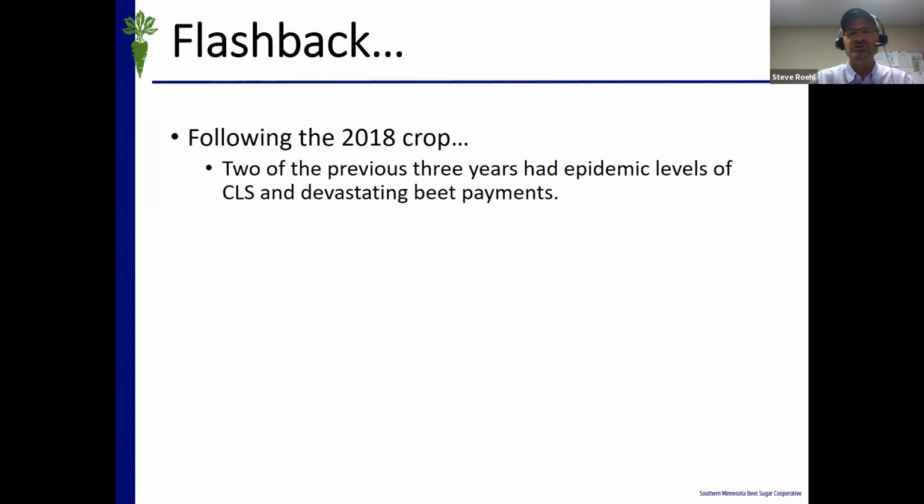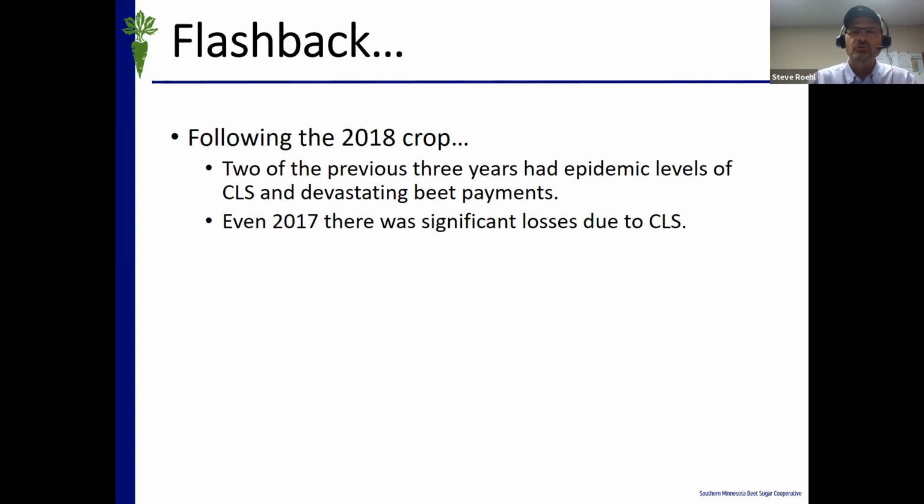2 of the previous 3 years had epidemic levels of Cercospora Leafspot, and of course, we know what kind of devastating impact that had on our beet payments. Even in 2017, where we would call it an acceptable crop year, with acceptable profits, there were significant losses due to the late season onset of the disease. We were not able to completely control it season long, and it came back to bite us at the end of the season.